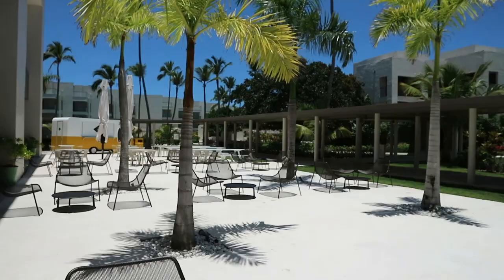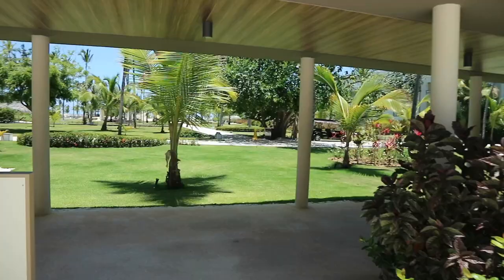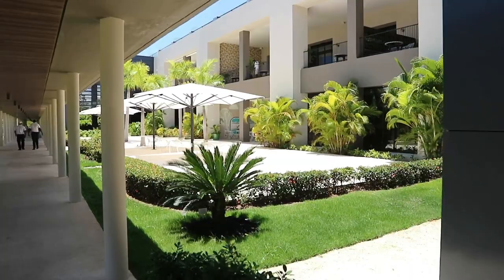So yeah, here's the stage. That's where the DJ is gonna be. And then this is where you come out to the main area. This is the main lobby right here. And this is where most of the stuff is as far as food.